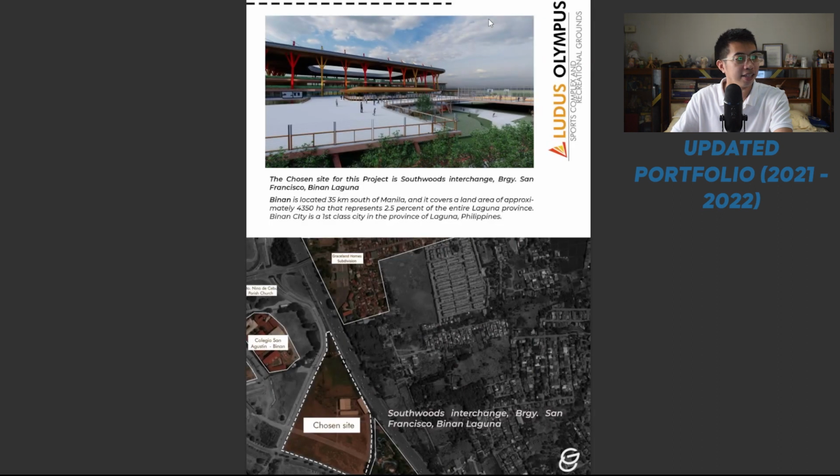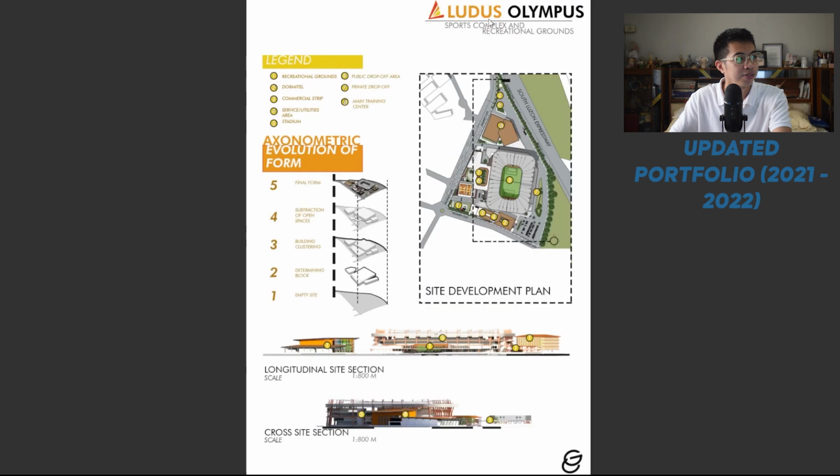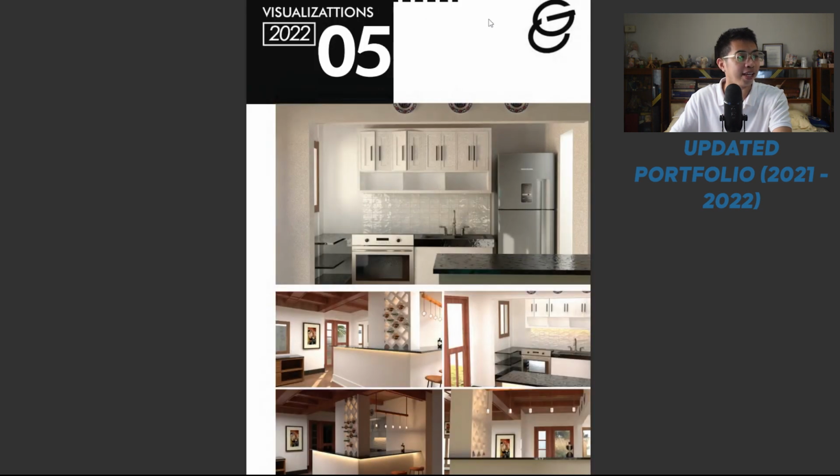And then basically I'm trying to present it on a faster way through the words and through how I put the pictures in detail. So other perspectives and renders, and then more details that can actually show na I can actually do axonometric, I can do rendered sections. There you go. And then these are the visualizations.